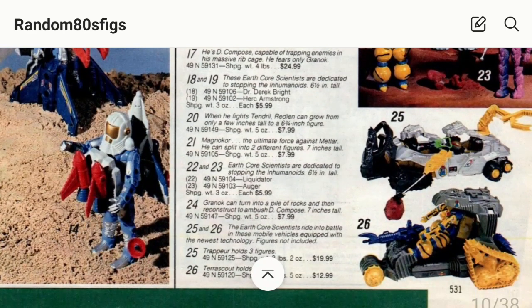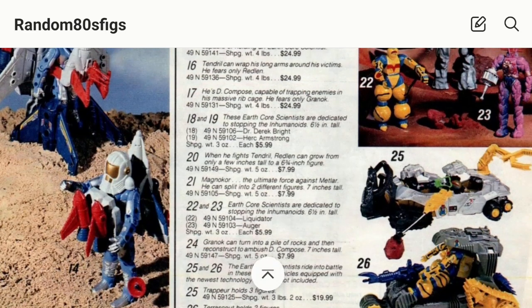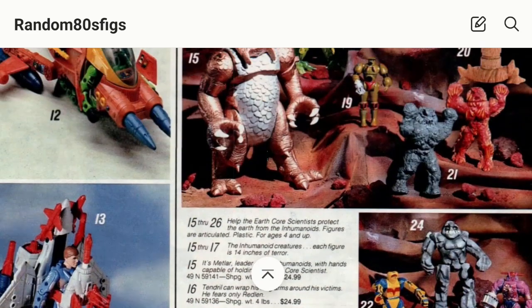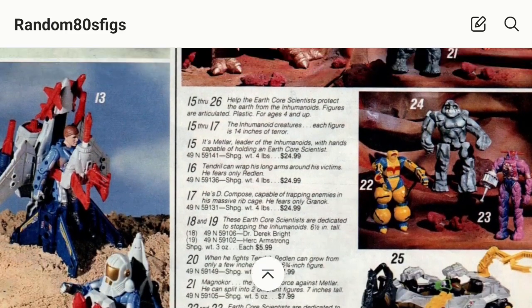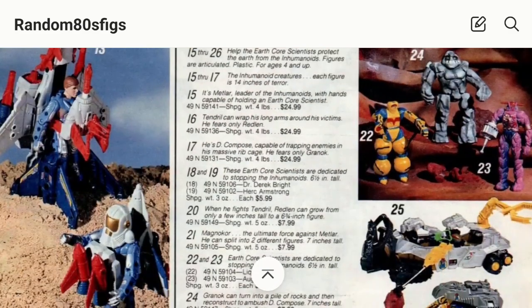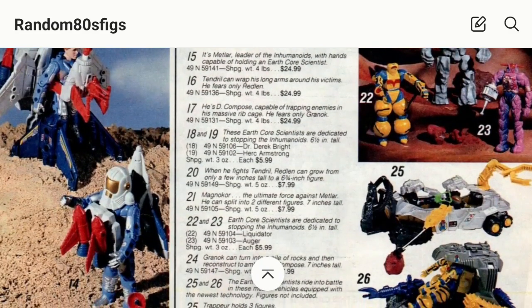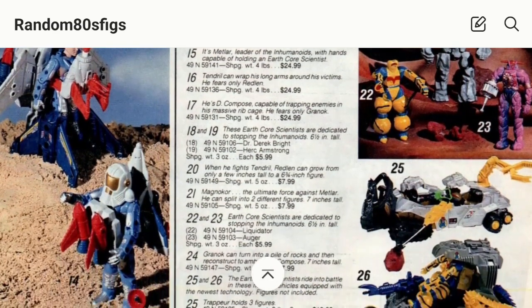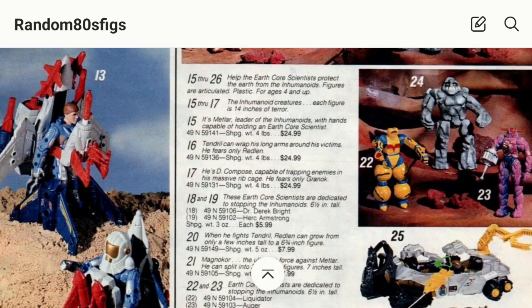The Earth Core scientists are dedicated to stopping the Inhumanoids. They're 6.5 inches tall. Dr. Derek Bright, and Herc Armstrong. So 18 and 19. Where are they? Oh, here they are. You've got at number 22 Liquidator and 23 Augur. And 24 is Granok, who can turn into a pile of rocks. I remember that. You could twist him around and he's a pile of rocks, twist him back and he's that figure.